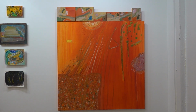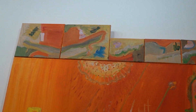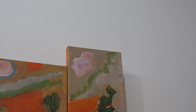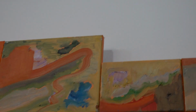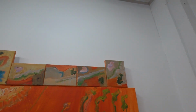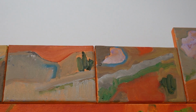Okay, this is a similar idea, except that your small panels are flush, as if the top of that painting was a little shelf. Actually, it's interesting. It's almost like a desert landscape, and some of these smaller panels would be details that have been taken out.